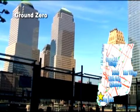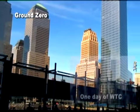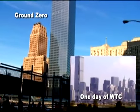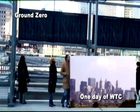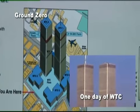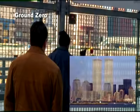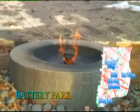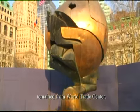Ground Zero. Nobody will ever forget the death and destruction of the World Trade Center buildings on the fateful day of September 11, 2001. All people around the world felt the pain of New Yorkers on that day.